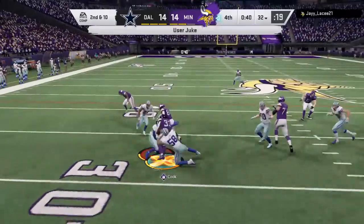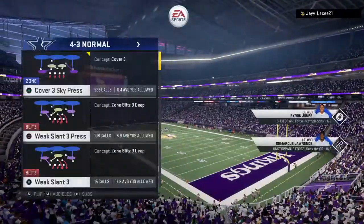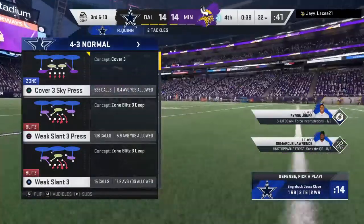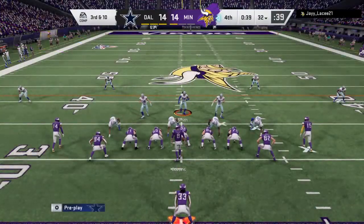On the ground, it's Cook. And for one of the few times here today, this run's not going to go anywhere. Now the Vikings will use the 2nd of their timeouts as they stop it here with just under 40 seconds to go in the game.